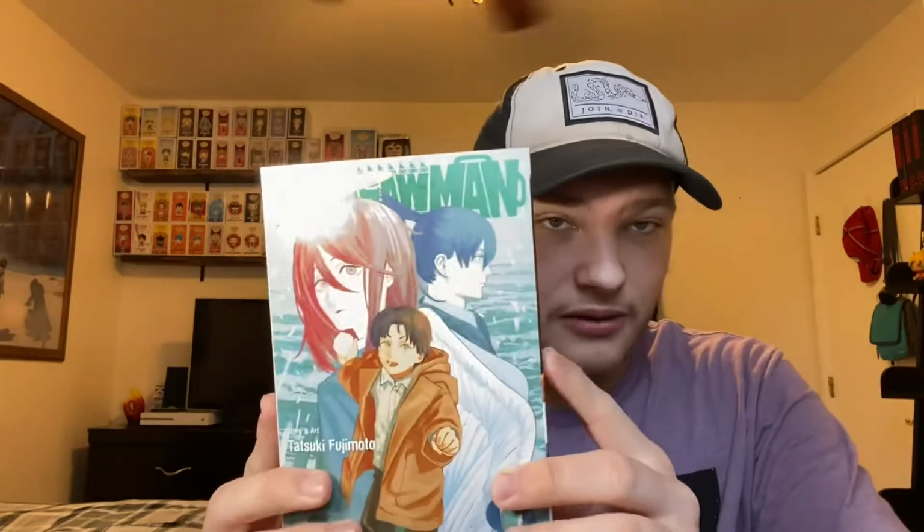Next thing I picked up is, of course, Chainsaw Man Volume 9. You guys know I love Chainsaw Man. Just an awesome series. Very gory. It's hilarious. Now, Chainsaw Man is not without its downsides. It moves at an extremely fast pace. There's a lot of character deaths, and I understand why some people don't like it. But personally, I look past that. It's just a hilarious, really fun series, very gory, and I absolutely love it.